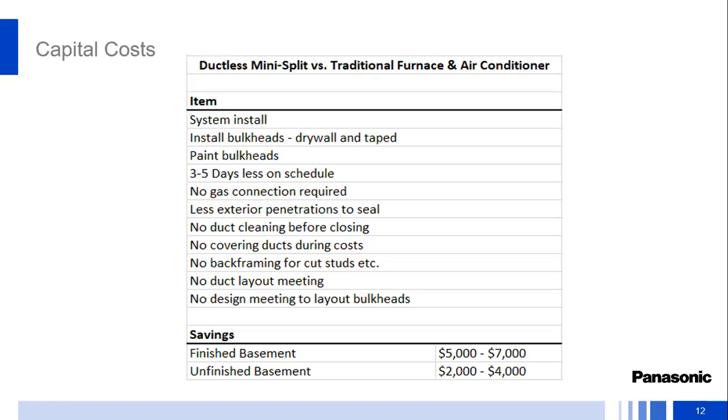So there's the mechanical equipment cost to physically buy the equipment. With the ducted system, I got to install bulkheads, and you got to drywall, you got to tape them, you got to lay them out, you got to get approval from homeowners and all those things. So any builder or HVAC contractor in the room is going to know what they are. You had to paint those bulkheads, so that's another cost we had.